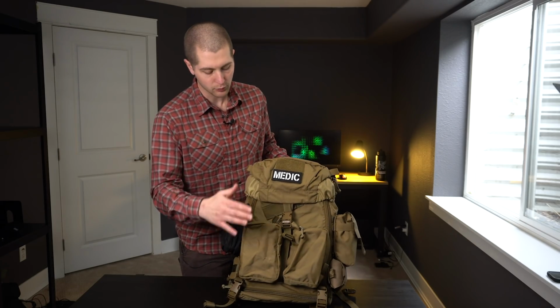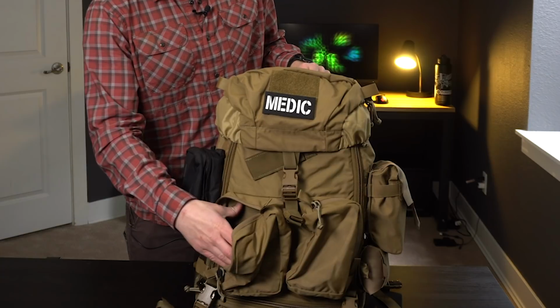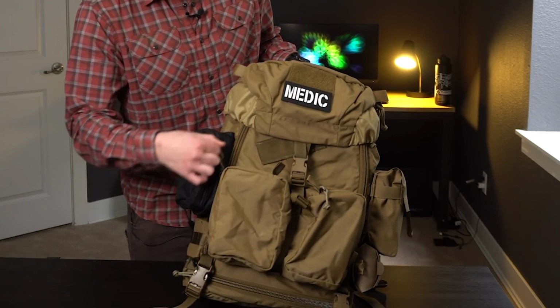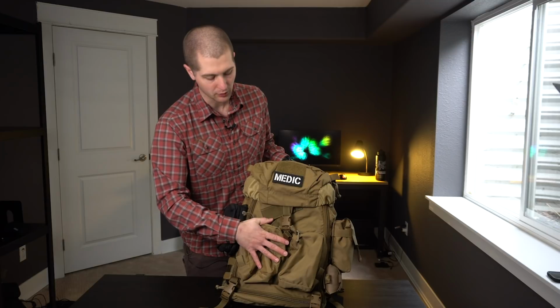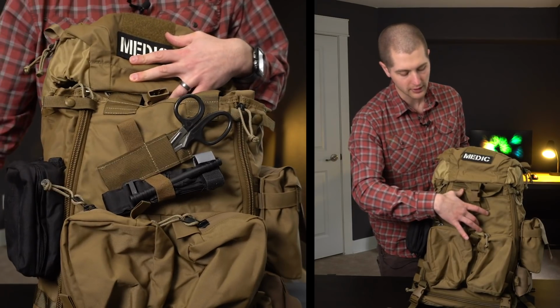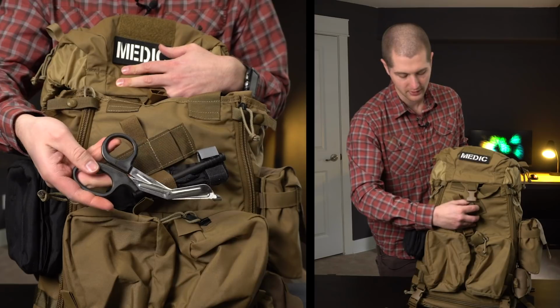And then on the front, we have two pouches here, and these can be used to store any number of things. I would probably put a blowout kit in here with tourniquets, bleeding control stuff. It fits really, really well. And these are not removable. There is no MOLLE here. This is just how the pack comes. Then if we take this clip off, you're gonna notice this thing here, it can hold two tourniquets on either side and has a little hole for trauma shears there.